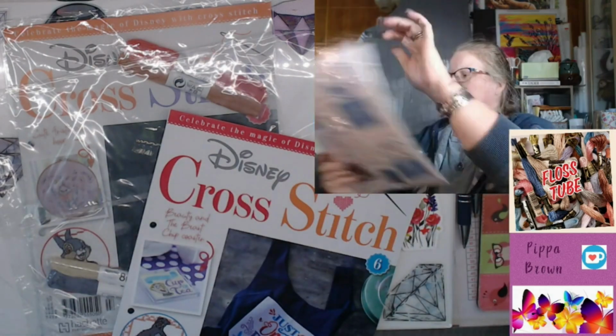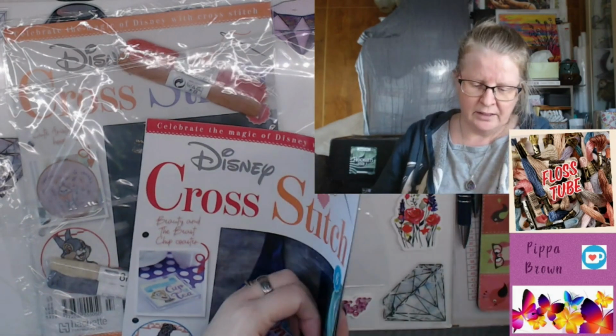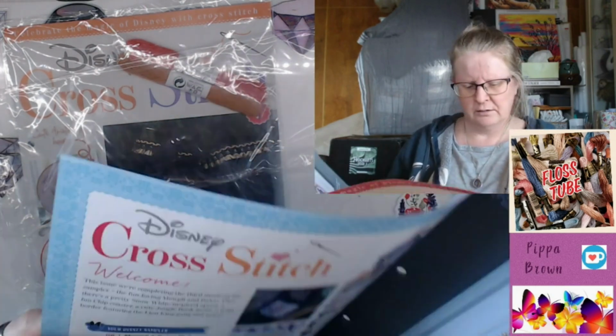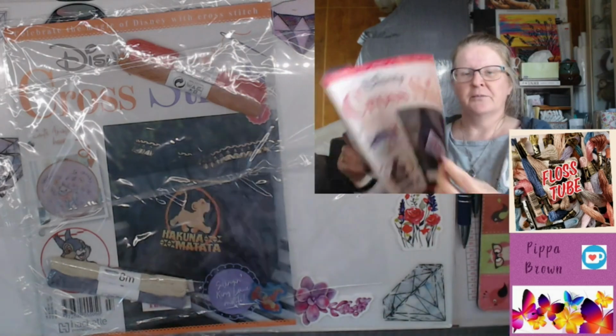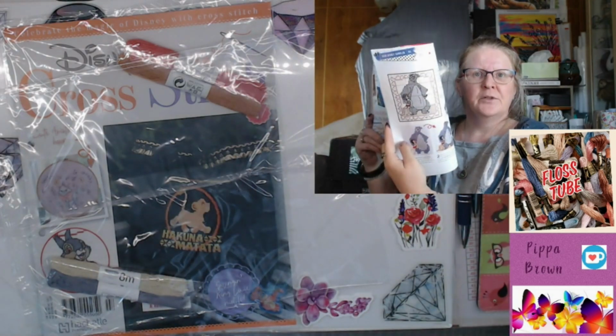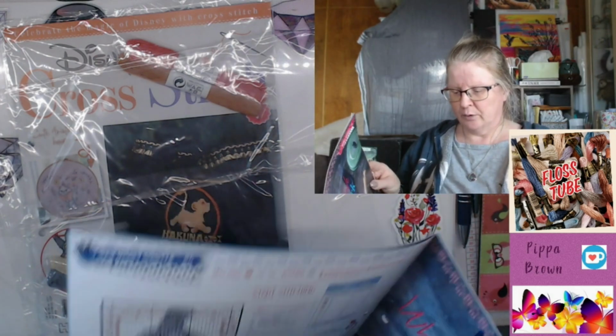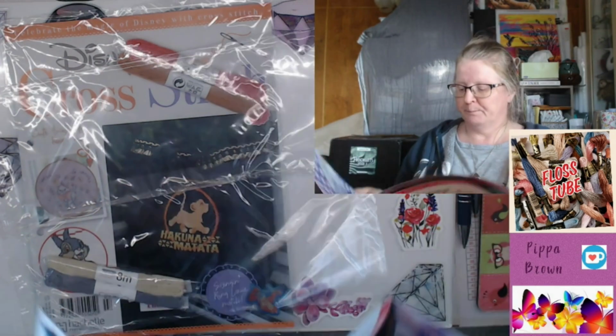So I'm going to keep these together so that they don't get damaged, because I don't have the binder yet. I think that's coming in the next shipment. So yeah, back stitching there, showing his belly and turning Mowgli into a little boy and giving Baloo his nose.